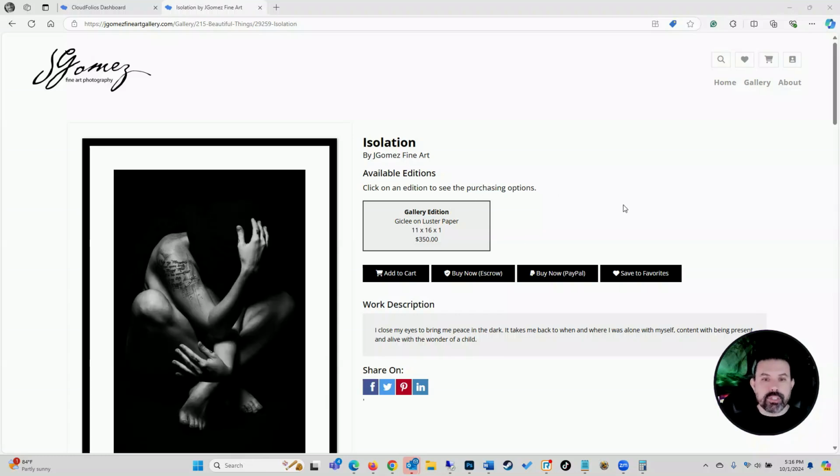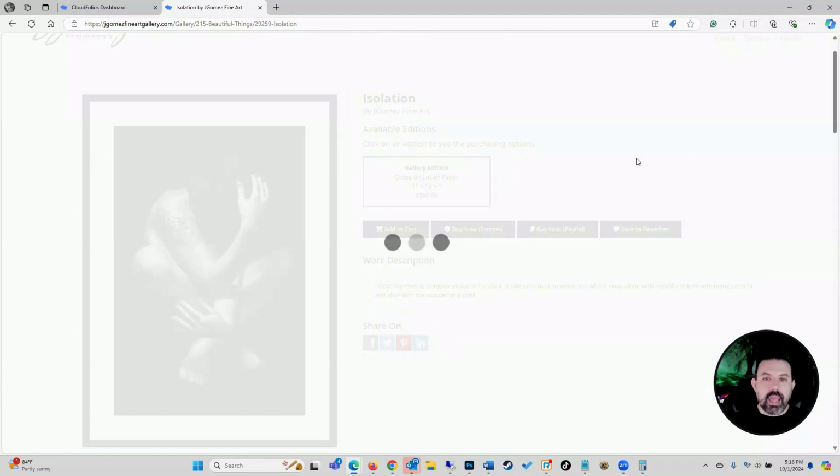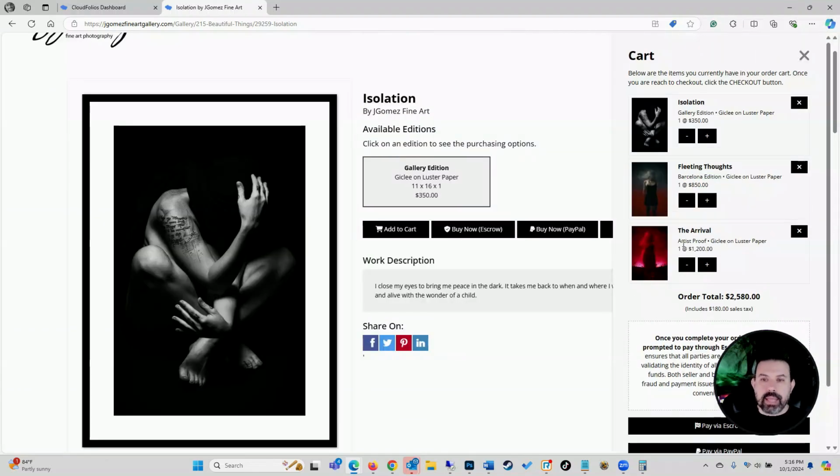And so this is what we got here. I've got a work here with one edition. You could simply click on here and add it to cart. We've got our whole system in here that allows us to create this cart system. It does everything from processing the orders through escrow.com and paypal.com for payments, all the way to taking the order, sending it to you, and setting up the entire transaction.